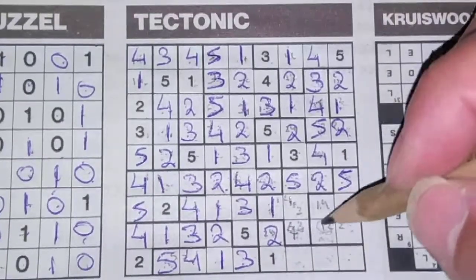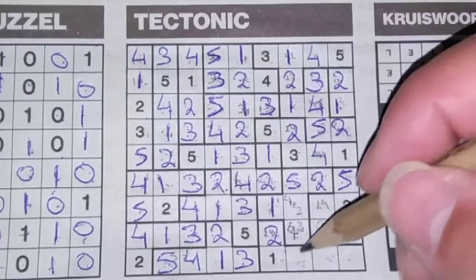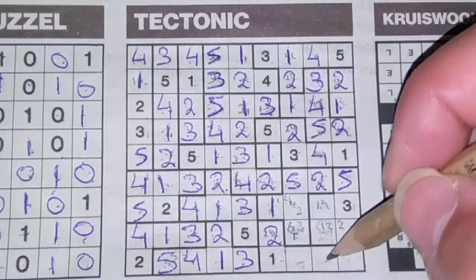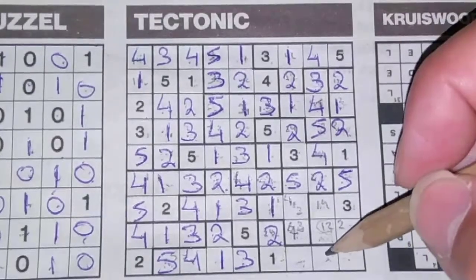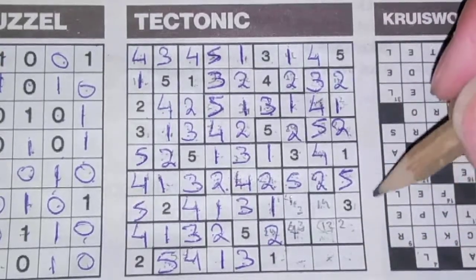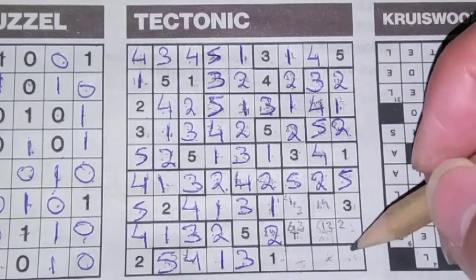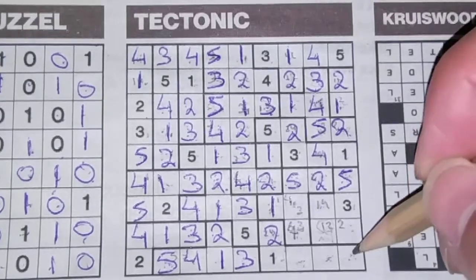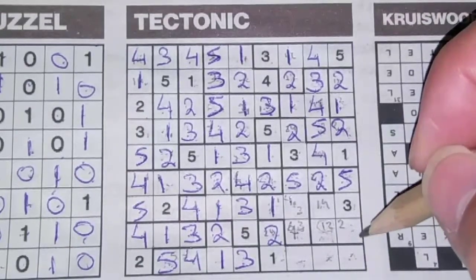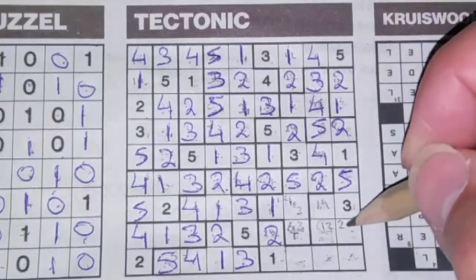How about this number? 1, 2, 4 or 3 or 5, and this number could be a 3, could be a 4, could be a 5. Wow. This number could be 3, 4 or 5. Yeah. Okay, how about this number 4? Can this be a 4 here? Can this be a 5 here? No.